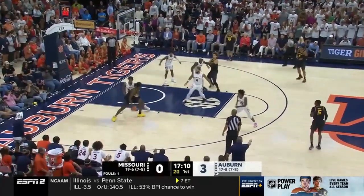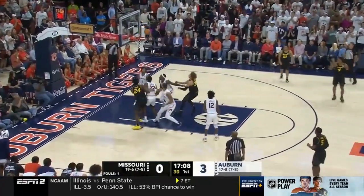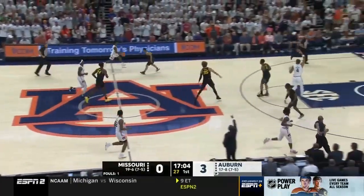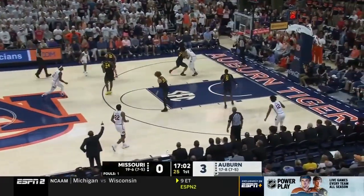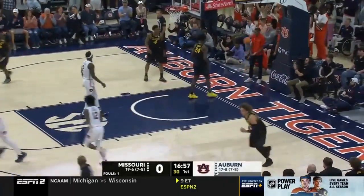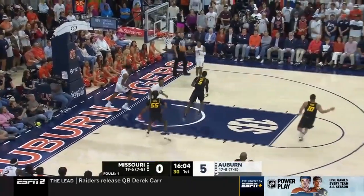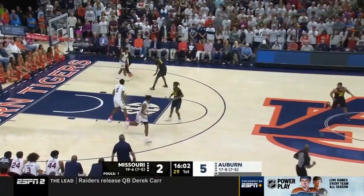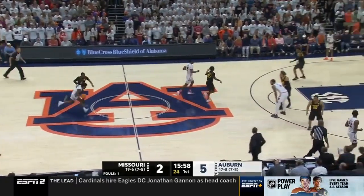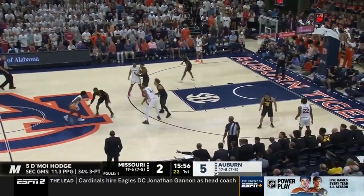Shows up on the offensive glass as much as anywhere. Another one in and out. Missouri struggles from the floor early, 0 for 4 to start. Broome got position and came in with a hard flush. Really well done, Des Moines Hodge. Just a burn the pressure off cut by Missouri. And they are as good as anybody in this league making those hard corner cuts.